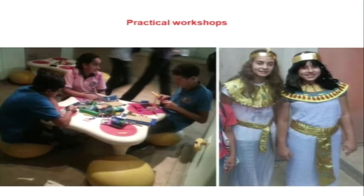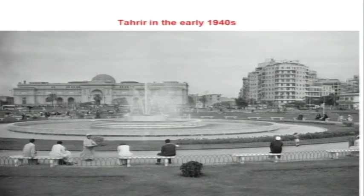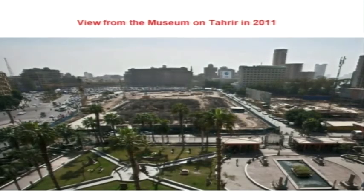So one of the other things that came out of our research, which may be common knowledge to some of you, but it wasn't for us, is that the land that extends to the west of the museum to the Nile once belonged to the museum, and then it was occupied by military barracks. Here you can see the evolution of Tahrir, and then eventually in the 50s, the headquarters of the Arab Socialist Union was built and converted later on to the National Democratic Party, and that was burnt in 2011.